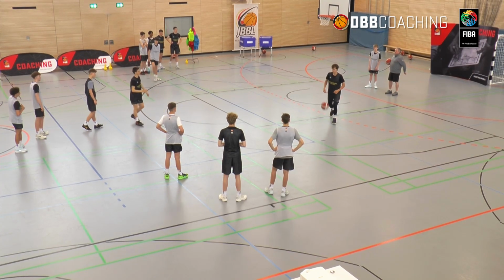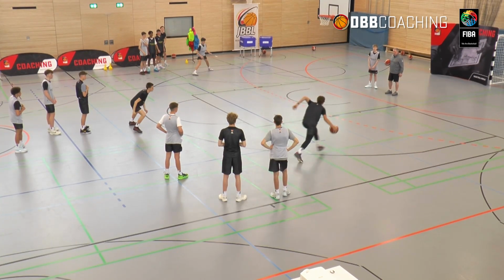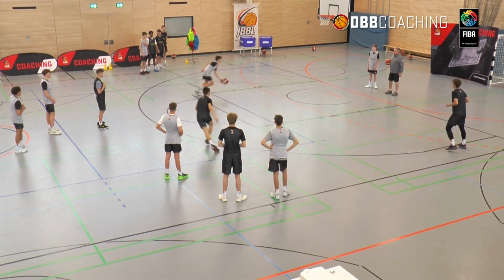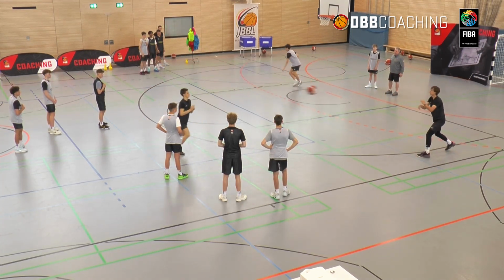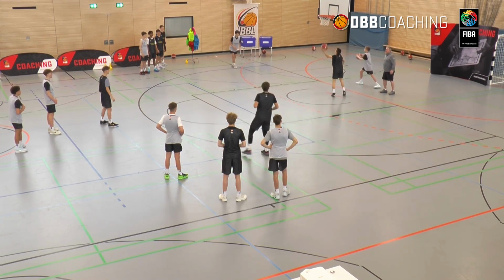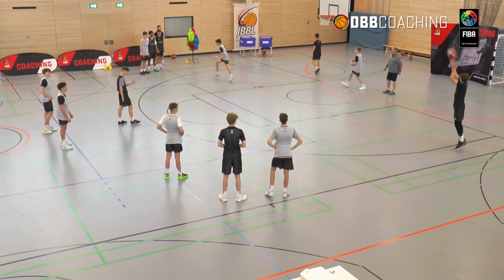Just look at it. Don't need a shot fake. One shot fake, you don't need it. There you go. Good. Eyes up. Keep your eyes on the rim. Restage. Good. Then score. Space. Corner 3. Corner 3. Good. Respace.